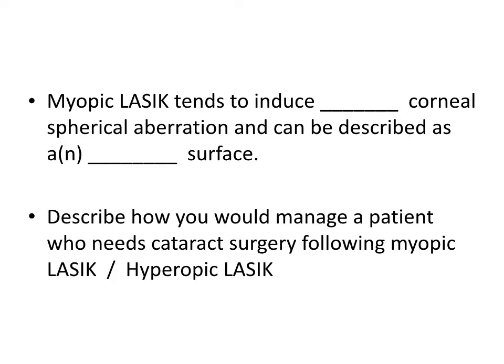Spherical aberration with refractive surgery is important to know about, because more and more of these patients are needing cataract surgery, and you need to address this with the cataract surgery. Normal eyes have positive spherical aberrations usually. Myopic LASIK tends to induce positive corneal aberration, and the type of surface that it creates would be a flattening of the central cornea, and it's an oblate surface.